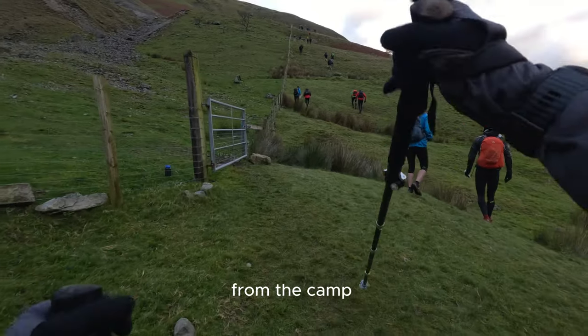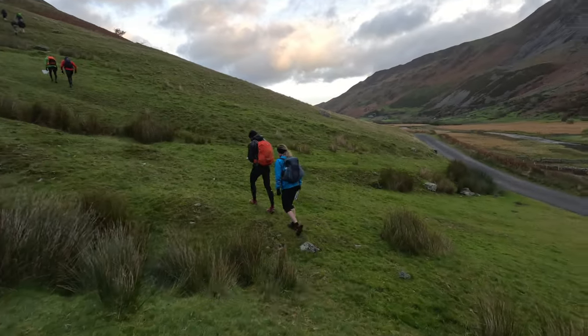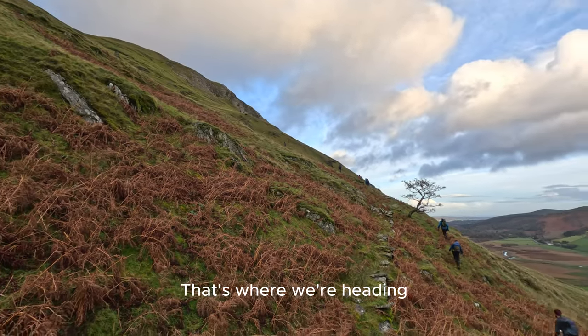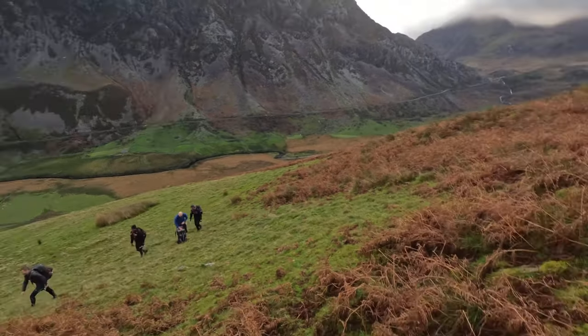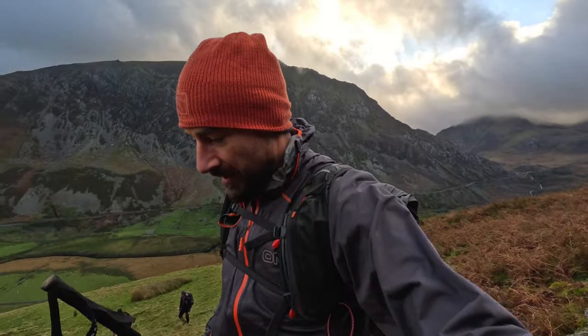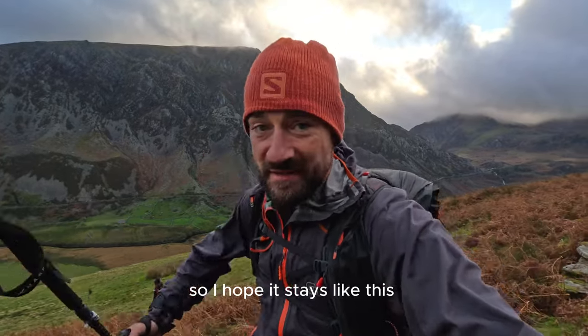Right, we're all set from the camp. I pointed on top of that hill before. That's where we're heading with everybody else. And we can already see the point where we've got a divot from the bottom. That's where we're heading. There's Andy in the middle. So far so good. It's forecast to be heavy rain now, but it's not here. So I hope it stays like this.